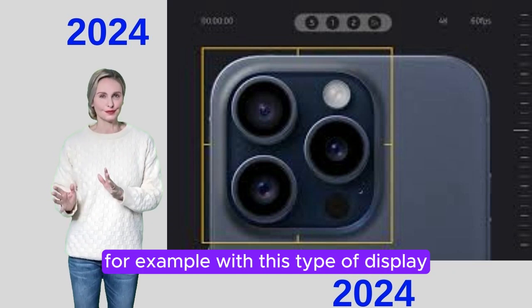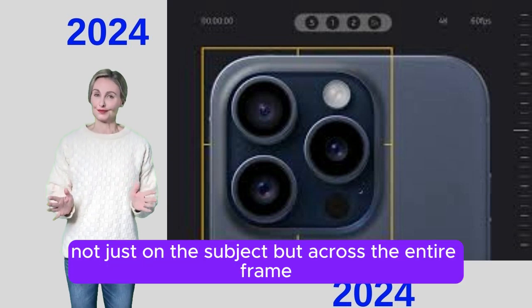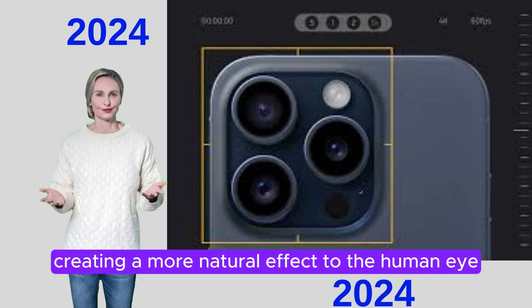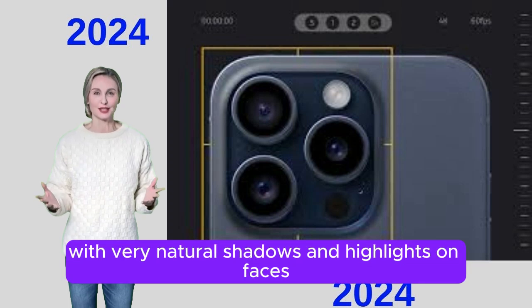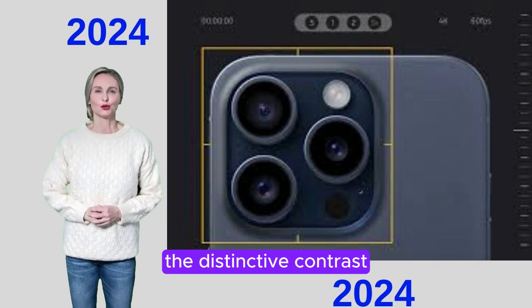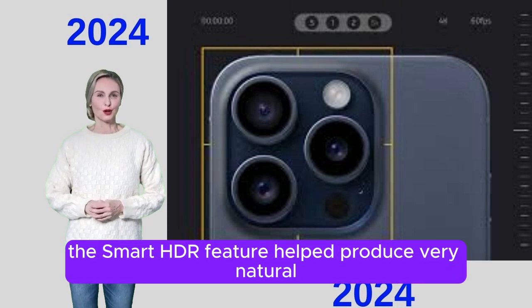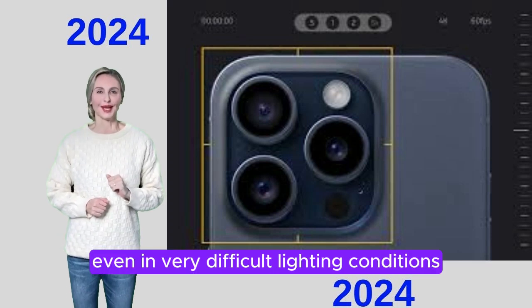With this type of display, images appeared brighter than ever and with very nice contrast, not just on the subject but across the entire frame. In high contrast scenes, the difference from other devices was more noticeable, with very bright highlights creating a more natural effect to the human eye. Skin tone rendering was particularly nice, with very natural shadows and highlights on faces. The device also maintained the distinctive contrast offering of previous iPhone generations that prioritizes bright, well-exposed faces, making for great portrait shots. The Smart HDR feature helped produce very natural and pleasing colors, even in very difficult lighting conditions.